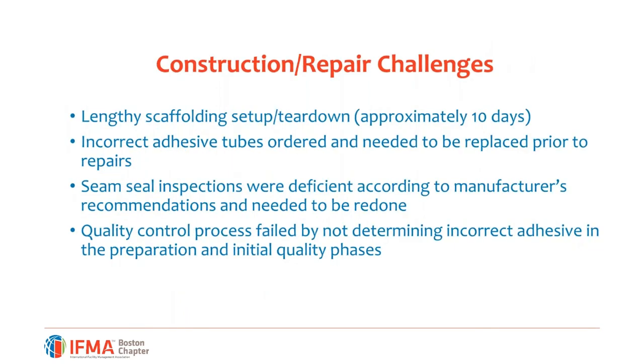This is Ralph Dean again, speaking of the construction process. No construction project that I've ever been involved with goes like glass smoothly, and this one is no exception. We had some bumps. First one was with scaffolding.